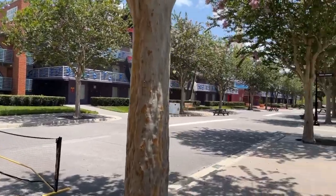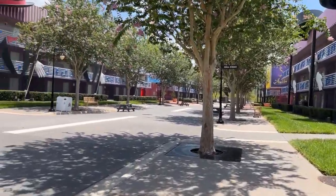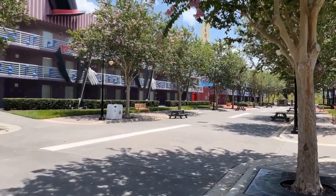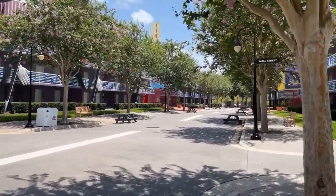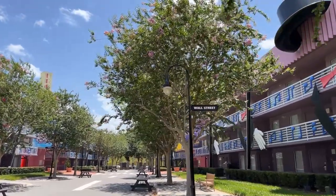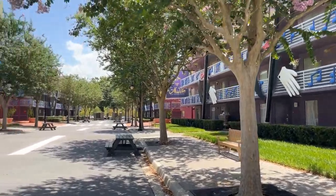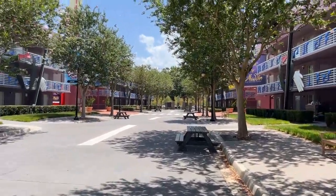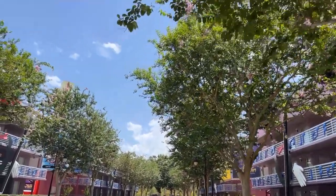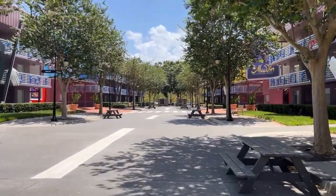There are also some benches and tables, and it feels like a New York street. Yeah, that's right. Look at it over here. We have Wall Street, of course, a very, very famous street in New York. It's definitely a New York park vibe, like Saya said. I like it. Look at the trees. This doesn't really feel like you're in Disney right now. Job well done, Imagineers.